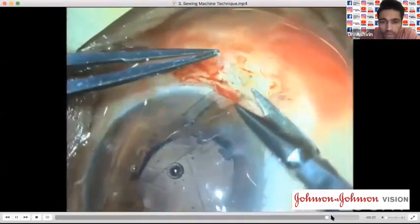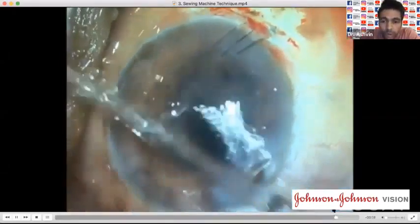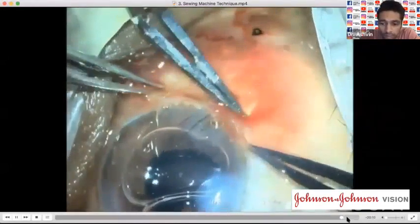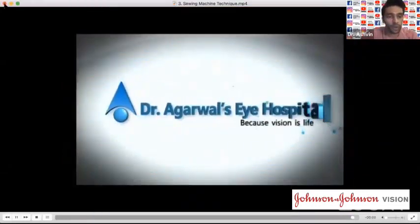And that's pretty much the end of the case, because now you have a suture that's tied down. You can do your irrigation aspiration, glue this down into place. And that's the end of the case for this iridodialysis repair. Here are some of the animated pictures that help explanation.